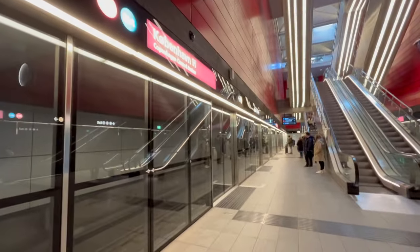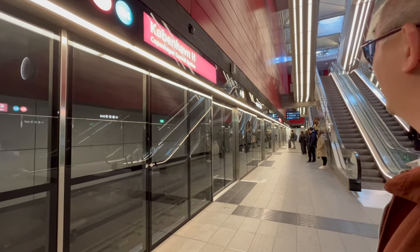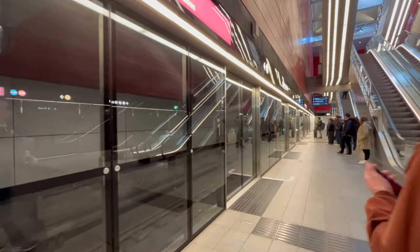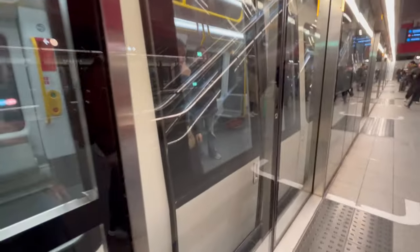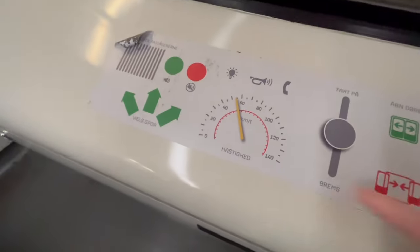And the good thing about the signage, it also gives it in half minutes as well. So it says 1 minute, now it says half a minute. I hear something. Oh, here it comes. Oh, it's driverless as well, look. Oh, we can drive it. We're going to be able to drive it. Oh, how exciting, Paul. How exciting, we're going to be able to drive the train. Look, it's even got the controls.